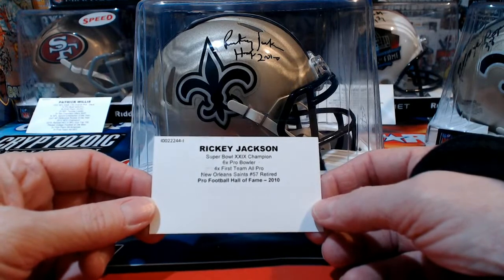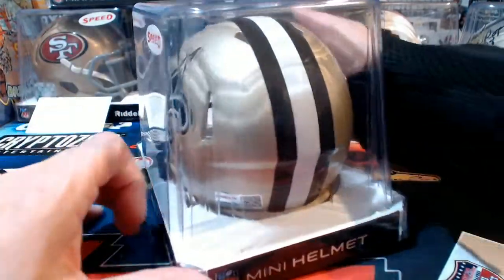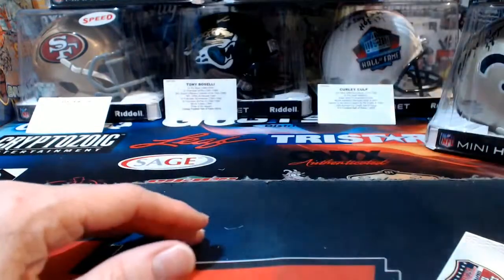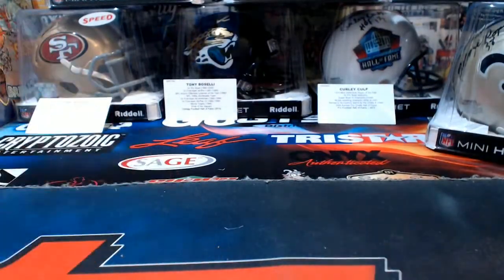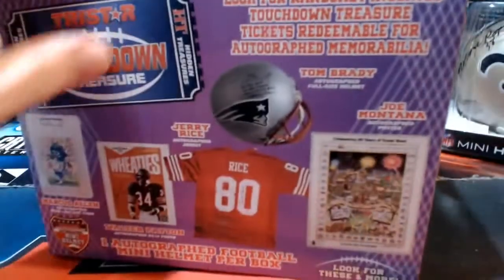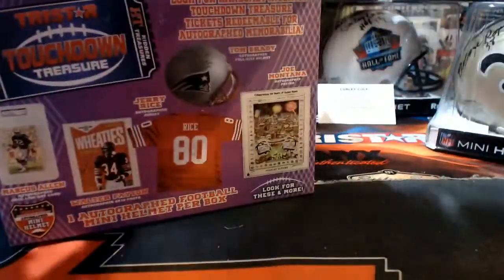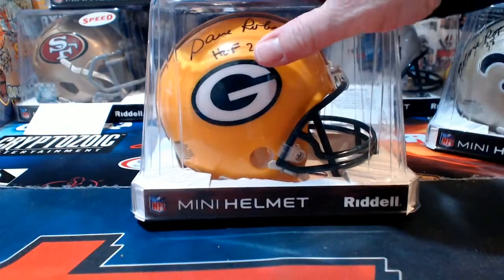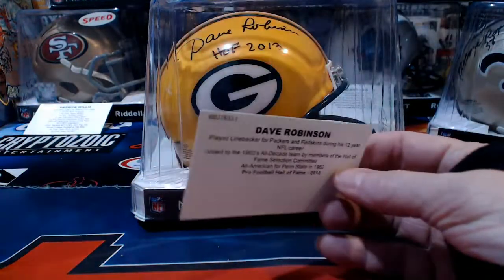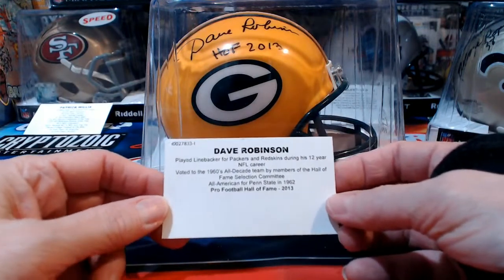Back-to-back Saints. When's the last time that happened in a break for mini helmets? Ricky Jackson, Hall of Fame inscription on that, and TriStar hologram sticker authentication. Looks like I see the paper under there as well. So two Saints. Saints squared. We have got three left, so we've opened seven, and we've got three to go. After the break, we will swing back through and take a look at what's coming up in the days ahead, and we will also, at that point, one more time, go over the shipping info.